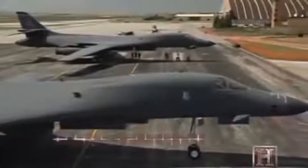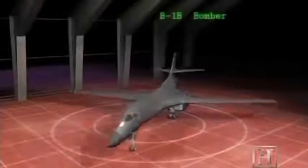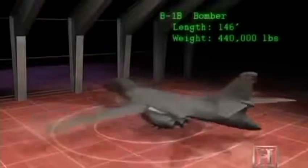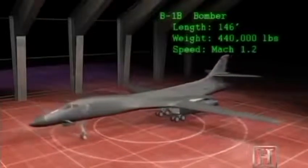Their extreme aircraft is a bomber that thinks it's a fighter. It's called the B-1B Lancer. The men call it the Bone. The B-1B bomber is 146 feet long, weighs approximately 440,000 pounds fully loaded, and can reach supersonic speeds of Mach 1.2.